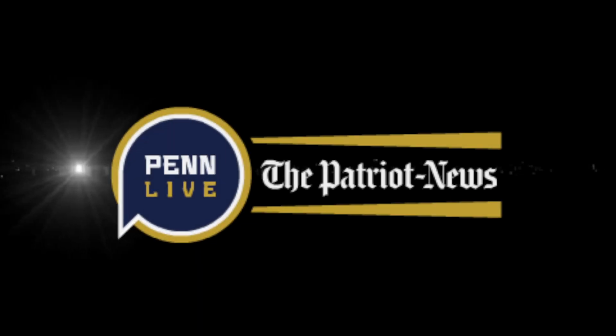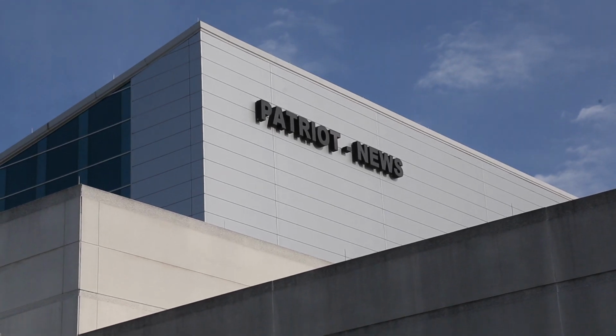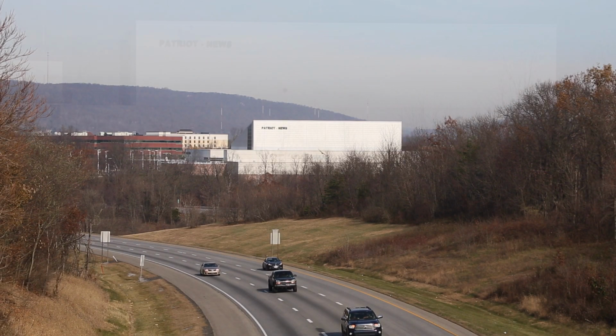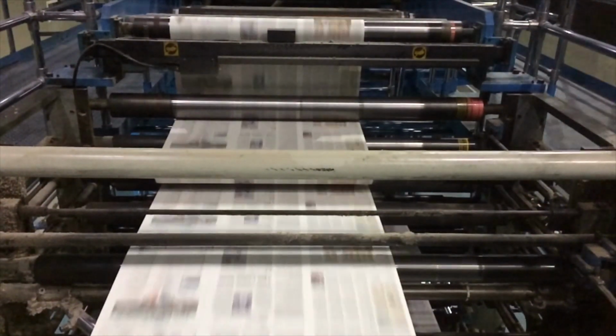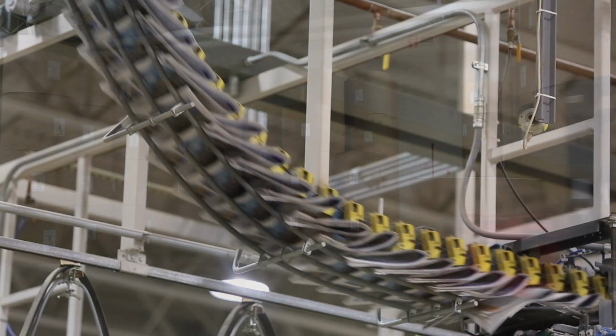Created in 1854, the Patriot-News is your Pulitzer Prize-winning newspaper, located at 1900 Patriot Drive in Mechanicsburg, Pennsylvania. When driving on Interstate 81, you can see the 180,000 square foot building that sits on 17 acres of land. Construction of this building started in 1998, and the first paper to come off the press was on October 29, 2001. Let's take a look as to what goes on inside this building.